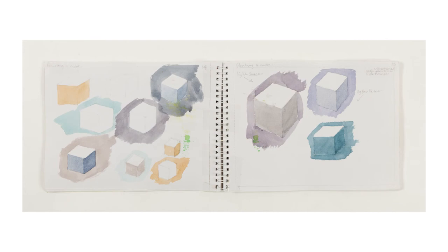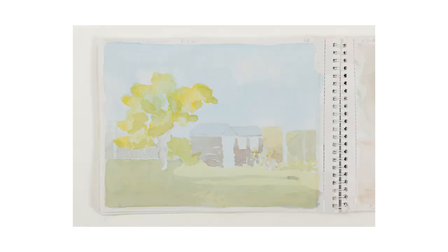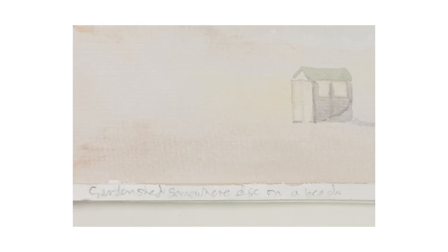Plays around with it, and then he does these little studies of cubes, checking tonality. You know, this is all related, this is an investigation, this is an exploration of his subject matter, him and the paint. Until eventually, the shed becomes this, and fantastically, in my opinion, he then deposits the shed on a kind of Turner/Cotman beach. So this is garden shed somewhere else on a beach. That drawing is entitled, and I think, well done, David. That is a very fitting summation of your studies at Level 1 Watercolour.